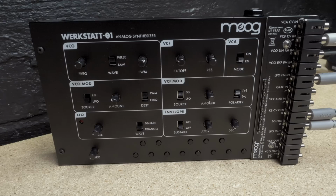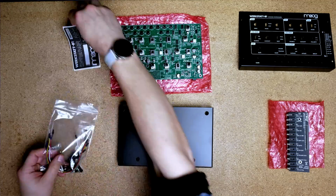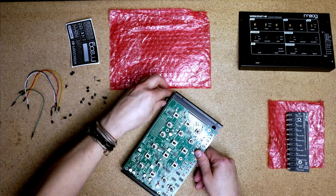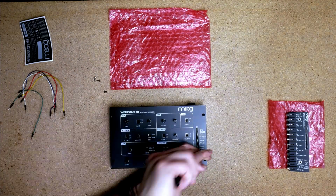The Moog Werkstatt-01. This kit has been around for a while, but now comes with the CV expander. Now, I had fun building this. It was very straightforward and didn't take me long at all. The kit is pretty much an assembly job, no soldering required.